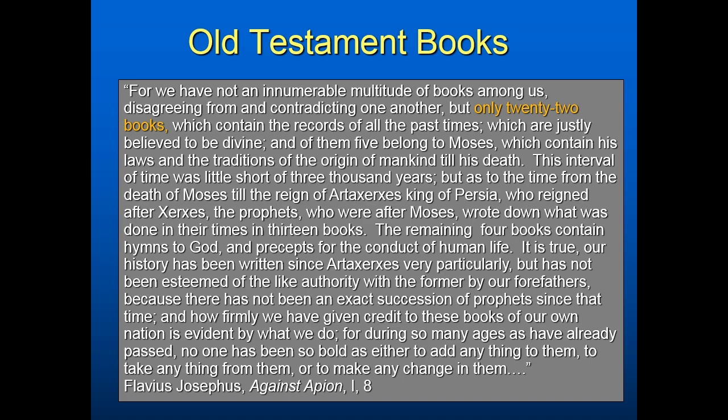This is a quite remarkable statement, since it confirms precisely our own understanding of when the books of the Old Testament were written and when the age of divine inspiration ended, with Malachi, and how the Jews themselves recognized that the Apocrypha, though valuable historically, did not carry divine authority.